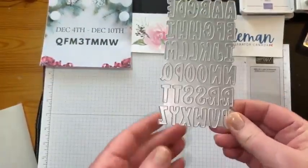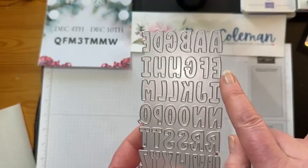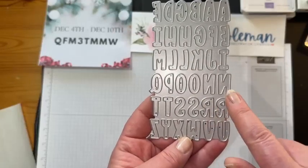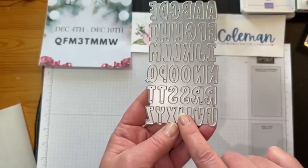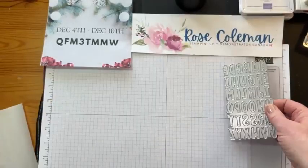But isn't it cool also that they have double letters? Look at this. 2 A's. We've got 2 E's. We've got 2 I's. We got 2 O's, 2 S's, 2 R's. They have given this 2 N's, lots of thought, you guys. This die has multiples of certain letters because when we're spelling out words, you often need a couple of different vowels, you know, you get it.